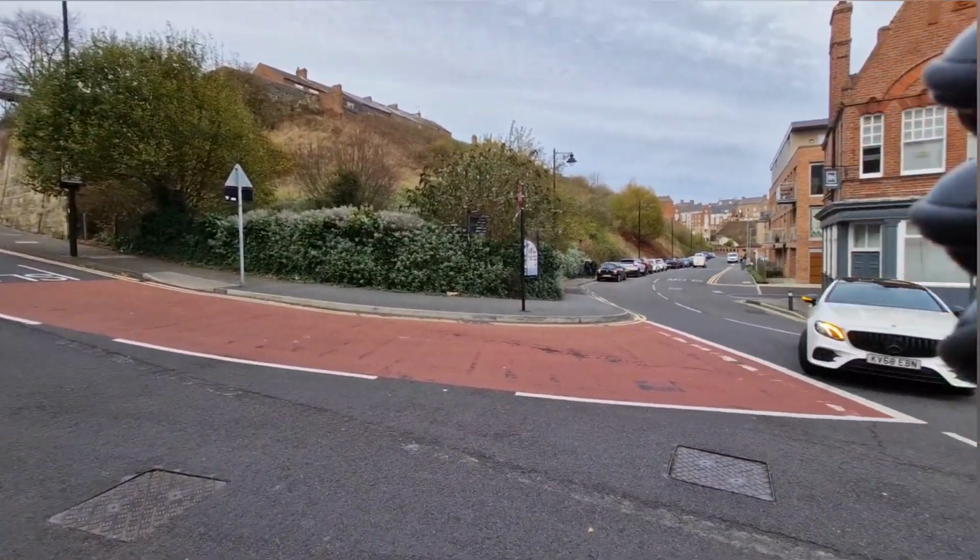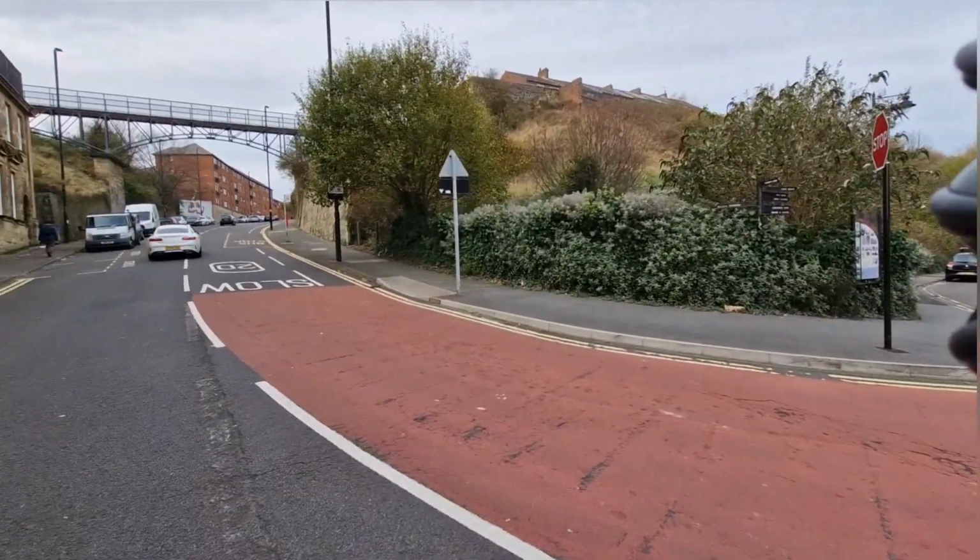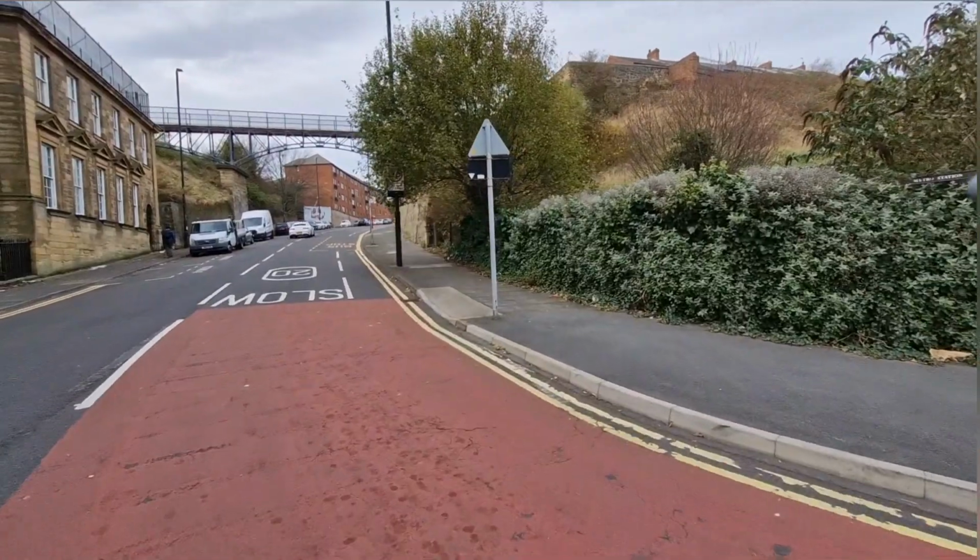He's gonna... Some people just don't know how to drive. Right, I'll get over here.